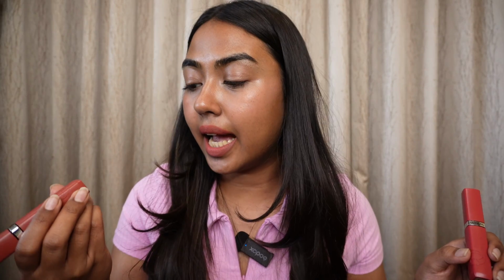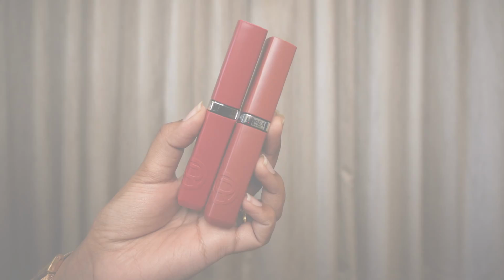I've got 2 shades right here from their range. So let's get swatching first. I'll be swatching both the shades, which is Shopping Spree and Snooze Your Alarm. And then we'll also be testing out these lipsticks to see how they actually fare. Let's quickly swatch these lipsticks. I'm swatching them on my bare face so that you all can get the idea of the true colors of the lipstick. I'm literally just wearing a blush and mascara on my face. So let's get testing.